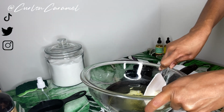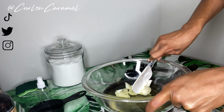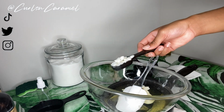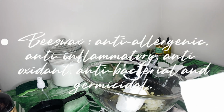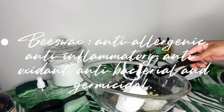It may help to chop it up before you put it in the bowl, but hey, look, we're only human. I'm just gonna chop as I go. I'm also going to go in with some beeswax because beeswax is not only moisturizing, anti-allergenic, anti-inflammatory, antibacterial, as well as anti-germicidal.